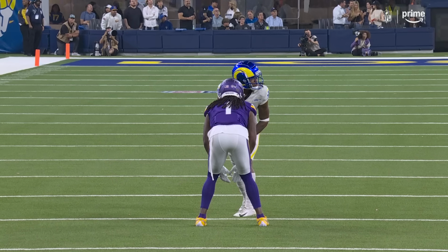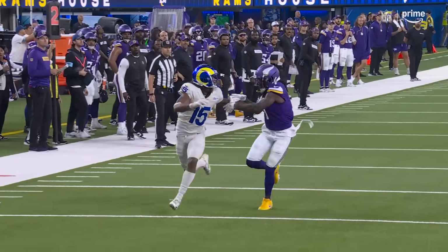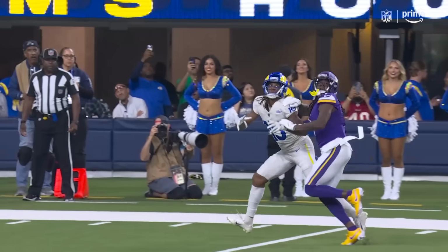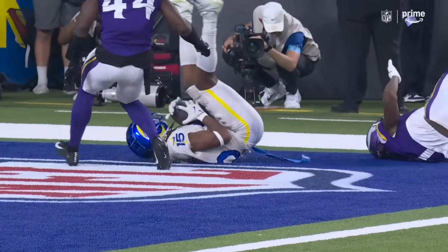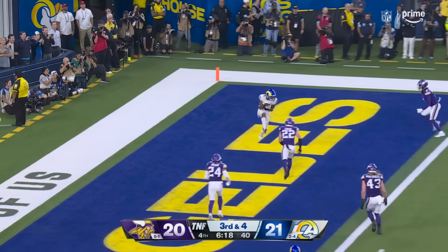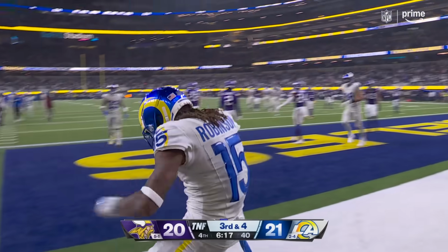We talked so much about Nakua and Kupp. Here's DeMarcus Robinson who gets one-on-one. There's the hold, but he's able to work through that hold. No safety support over the top. You see 44 Metellus coming over late, but you're on an island. Kupp now out of the slot. Stafford to the end zone. Caught. Touchdown. DeMarcus Robinson.